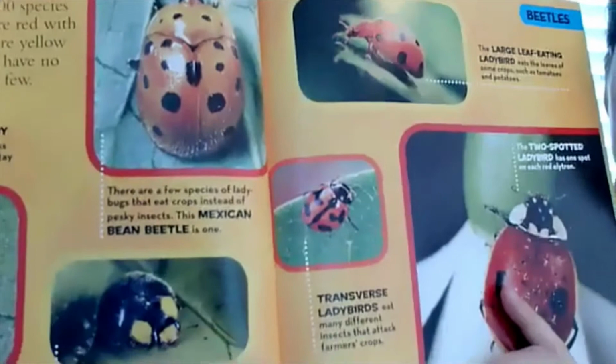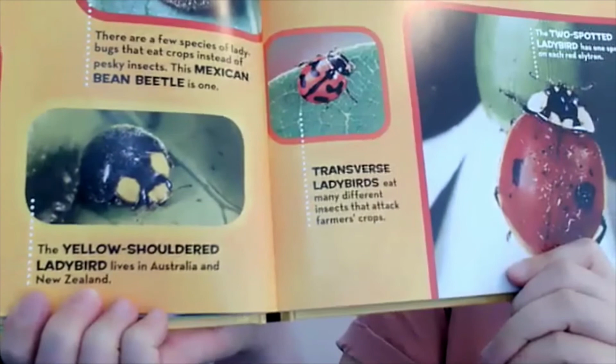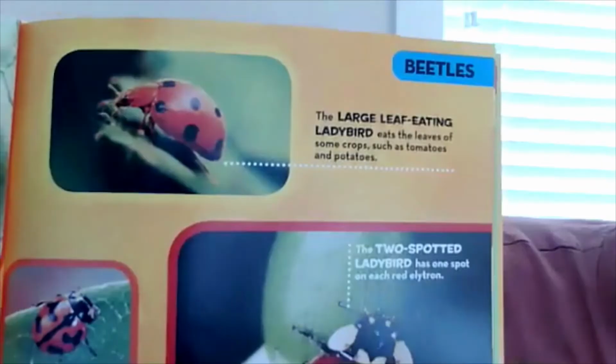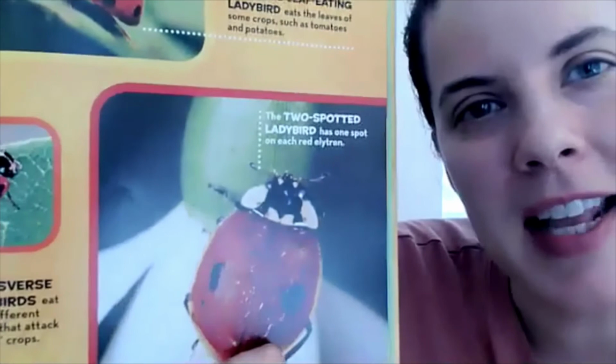There are a few species of ladybugs that eat crops instead of pesky insects. The Mexican bean beetle is one. The yellow-shouldered ladybird lives in Australia and New Zealand. Transverse ladybirds eat many different insects that attack farmers' crops. The large leaf-eating ladybird eats the leaves of some crops, such as tomatoes and potatoes. The two-spotted ladybird has one spot on each elytron.